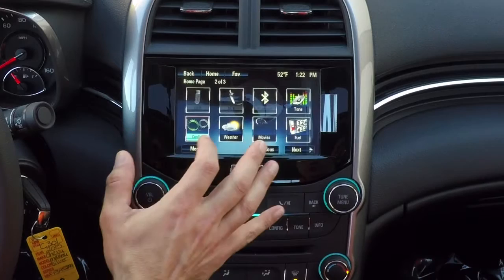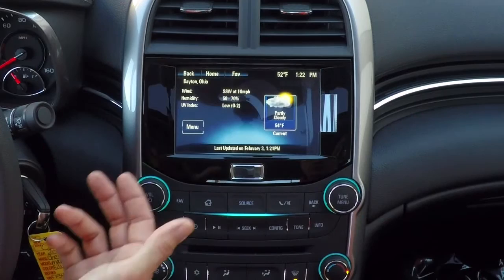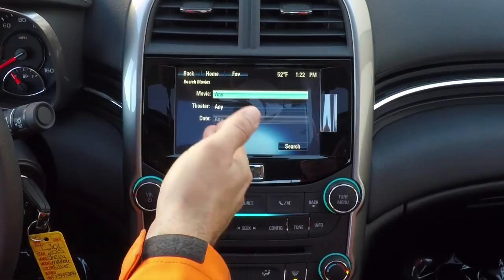Now this is where it gets kind of cool because you have a weather button on there. It's going to show your current forecast. So the temperature is 54 right now. It's actually a pretty nice day for February. Also, movies, like I said, through the flash drive. Where is that located at? You have a flash drive that is right there, and also along with your auxiliary. Okay. So it's very, very nice to have.